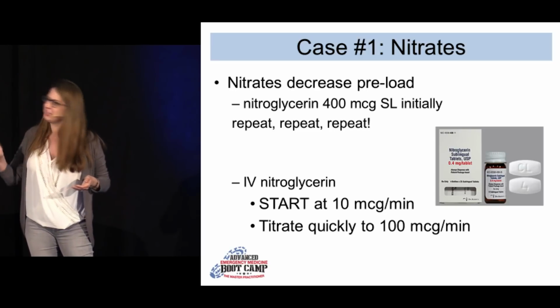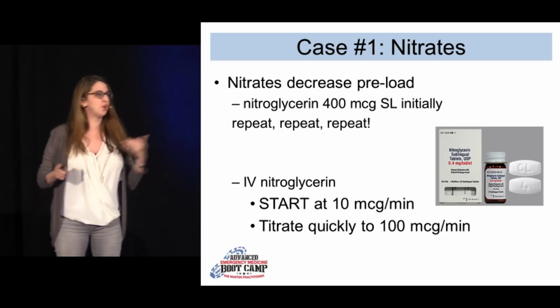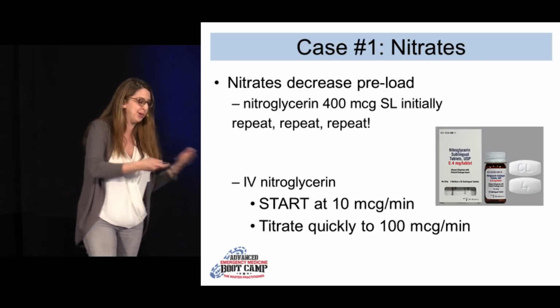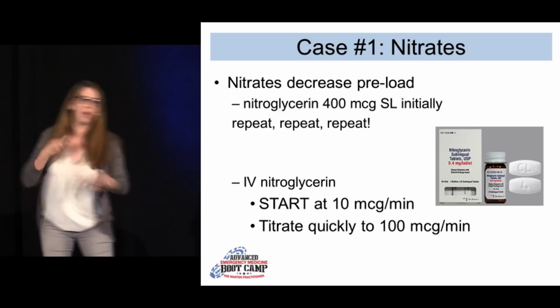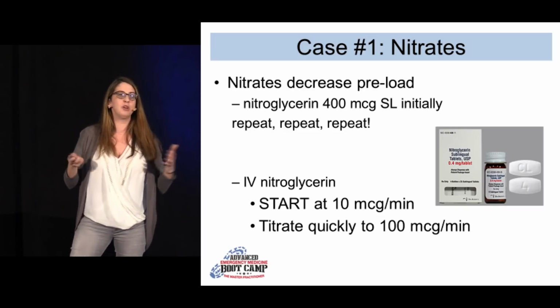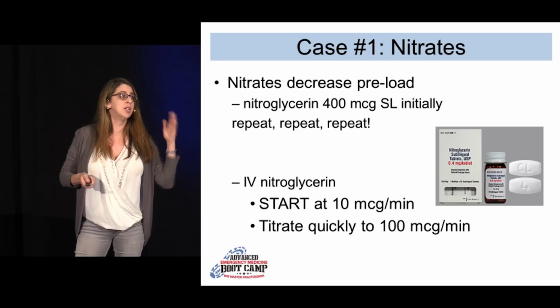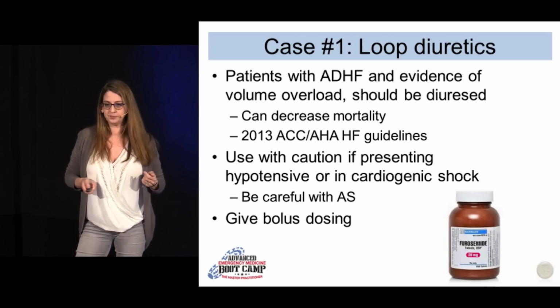And the other thing that I just want to mention is that the nitro paste, I'm not a huge fan. I think the absorption is erratic. And then what happens is the patient's pressure drops and you're trying to wipe it off, trying to clean the patient. You're better off going with something where you know exactly the dose they're getting and how to titrate it. So stick with the sublingual, stick with the drip.